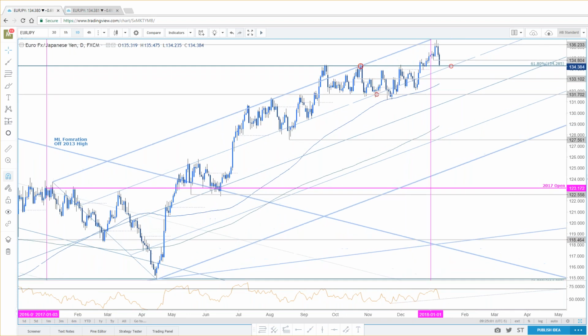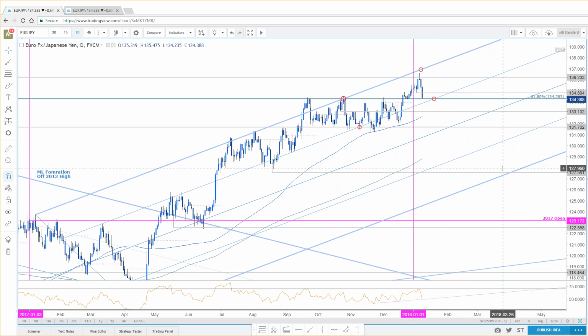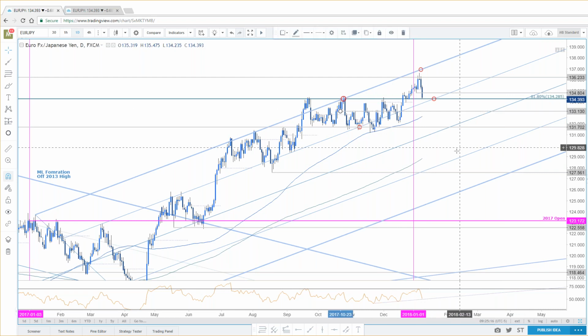This is going to be your first tell here, Pooja. I think if 134.30 breaks down, hourly RSI is 25. Therefore, wondering where to look eventually. So if this does break down, then that's a good point.